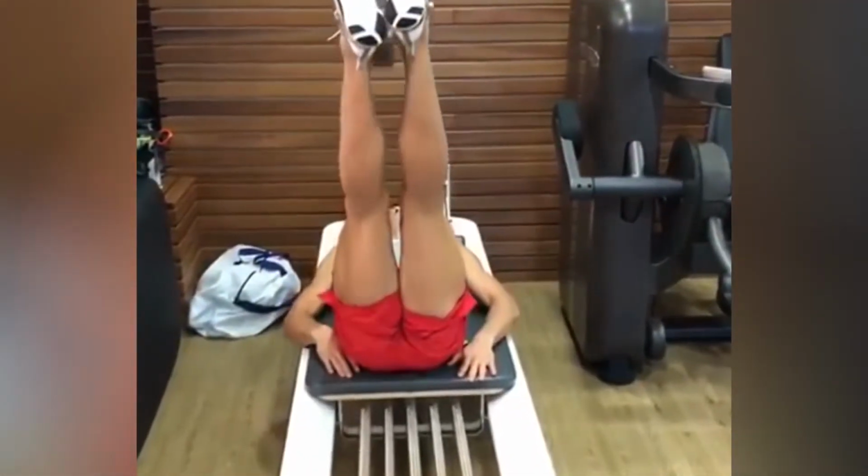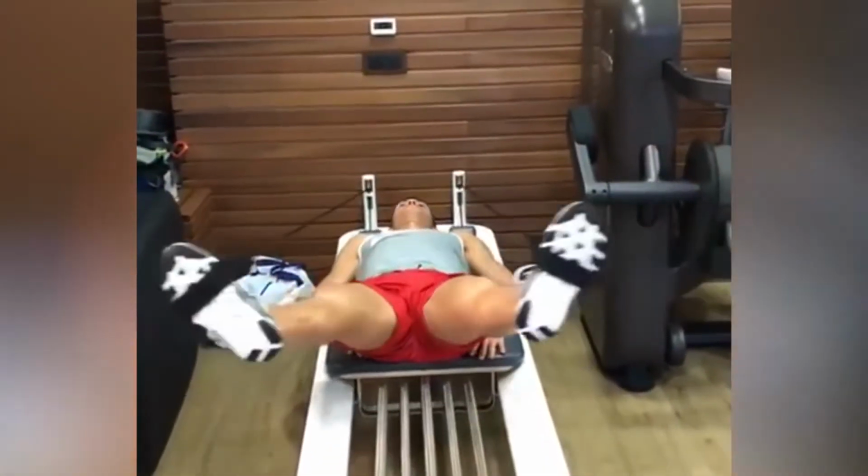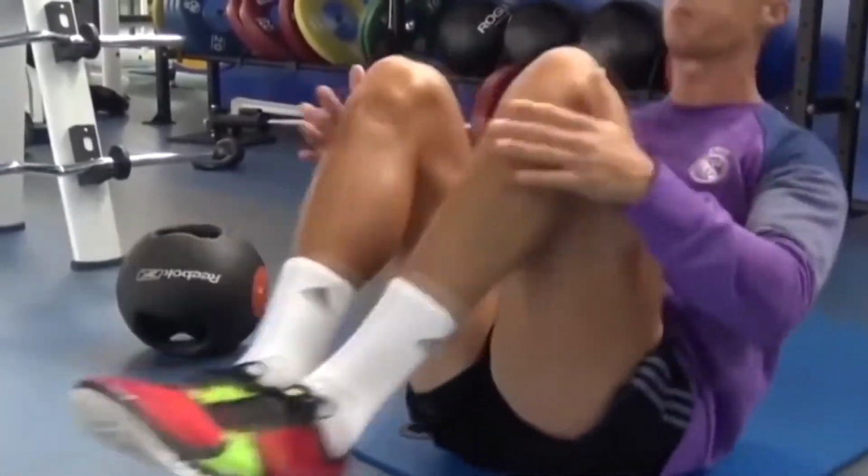Especially in times like these and lockdown where nobody has access to gyms, bodyweight exercises are the most reliable and our go-to form of exercise. So I'm here to show you some of the best bodyweight exercises that professional athletes use.